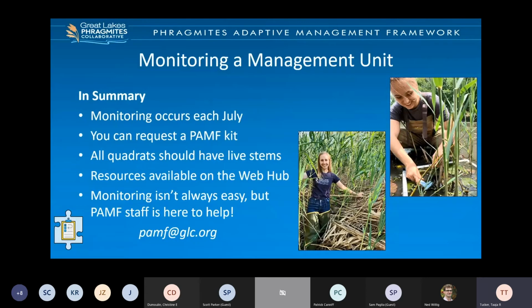So as a reminder, monitoring occurs annually in July, and all reports, including your monitoring report, are due each year by August 1st. You're able to request a PAMF kit by emailing the PAMF coordinator at pamf@glc.org. Monitoring data that you collect is used by the PAMF model to understand the invasion status. Thus, it's important to ensure that all of your monitoring locations have live Phragmites stems. Monitoring isn't always easy, and we know this. We've done it, but we have resources available on the PAMF Web Hub to help. And of course, PAMF staff is always available to answer questions and provide support.